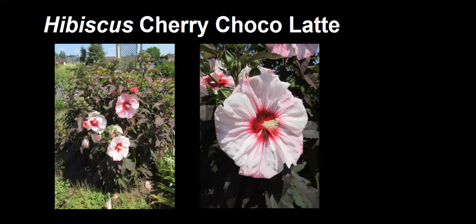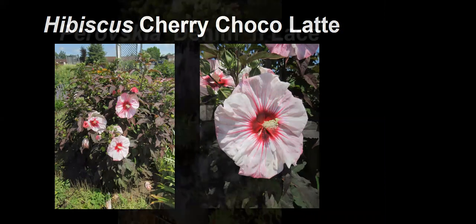Huge blossoms, and the breeding has been not only for darkness of foliage but more compact form, so getting in that 3, 4, 5 foot range. There's some great varieties out there, all full sun plants, and moisture's very important, as is drainage, but they're excellent in bloom. Perovskia is Russian sage, kind of a ubiquitous plant.